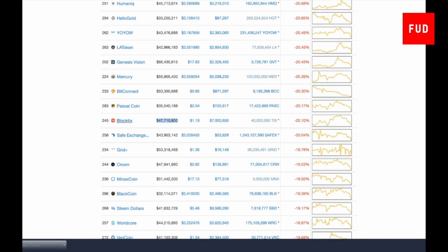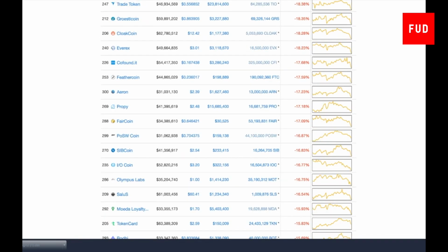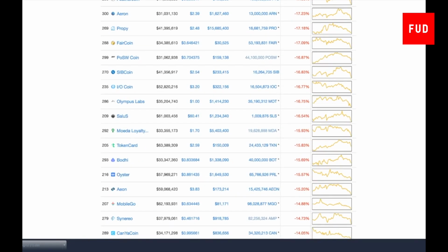Blocktix is a great decentralized ticketing service. Very cool. Steam Dollars. You see Steam Dollars is here. And let's see here. Oyster Pearl. I love Oyster Pearl. Oyster Pearl is a really cool project allowing for websites to monetize in a completely new way. It's sort of like mining. You're offering up your servers to perform functions for other websites or other users across the world, and in return you're getting paid. That way you don't have to run ads on your website. You can have your website just pay for itself.